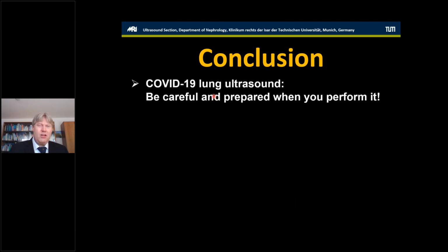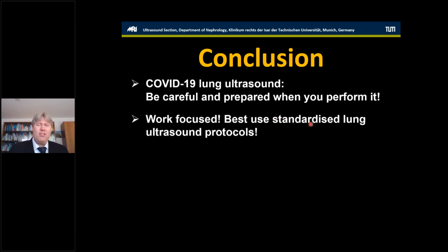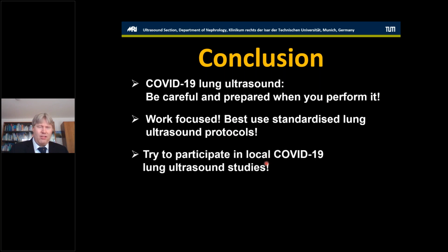I'd like to conclude. COVID-19 lung ultrasound: be careful and please be prepared when you perform it. You're in danger if you don't think about hygiene; if you do, no problem. I'm scanning COVID-19 patients for quite a while now, and I'm still IgM, IgG negative for COVID-19. So it is possible if you are really protecting yourself, please do it. Work focused. Best use a standardized lung ultrasound protocol. Don't scan freestyle with no idea in front of dangerous patients. Be prepared, know what you're looking for, and best work with a standardized lung protocol.